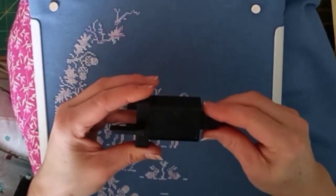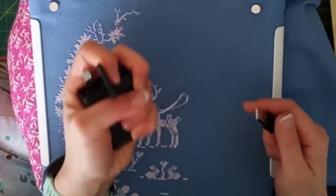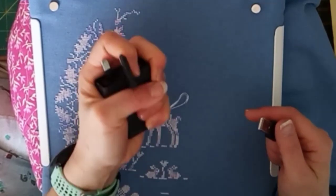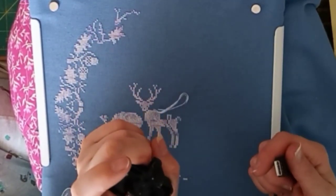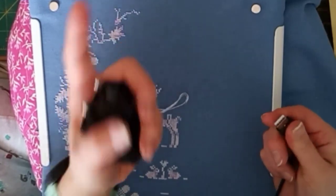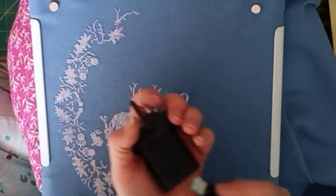Heavens. Where's my plug? There's my USB. It's a proper Sony plug. That is boiling. Wow. Holy moly, that's hot. I think my ring light's just done its thing. My goodness me, I almost can't hold that in my hand.